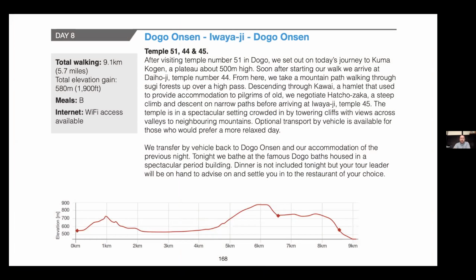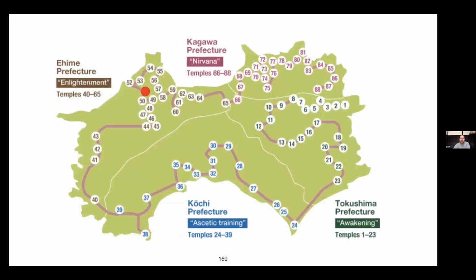Day 8 then, because we stay at this hotel for 2 nights, there's no need to pack our luggage on this day. In the morning, we visit Temple 51, which is located very close to the hotel, before heading by bus to temples 44 and 45.